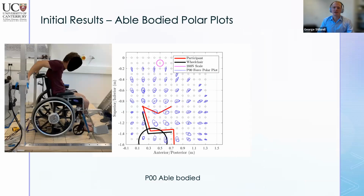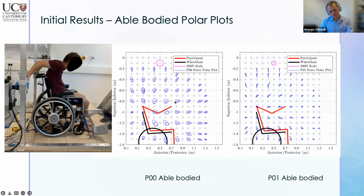And so when we do that, we get something that looks like this. These are some initial results from an able-bodied, or non-disabled, participant. We can see that generally they are able to push a reasonable amount of force consistently in all directions, so we see more circular or full elliptical shapes. This is another person, non-disabled. Again, we see a similar kind of trend, but this person had less force in directions tangent to the maximum force.